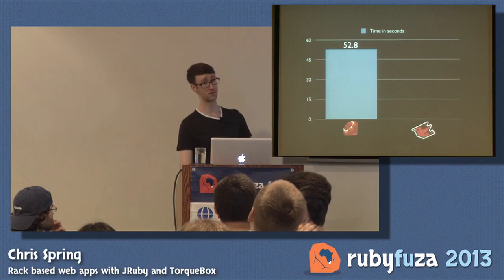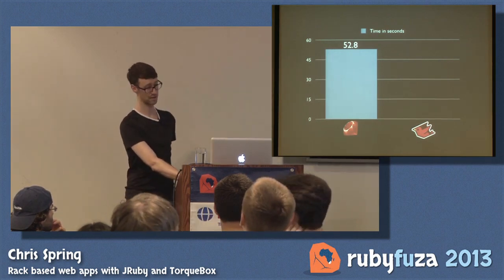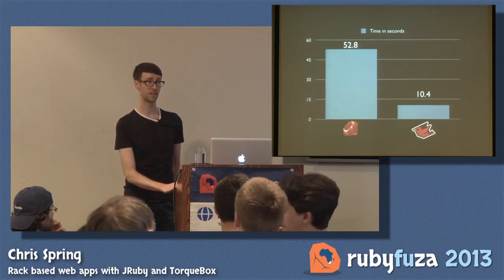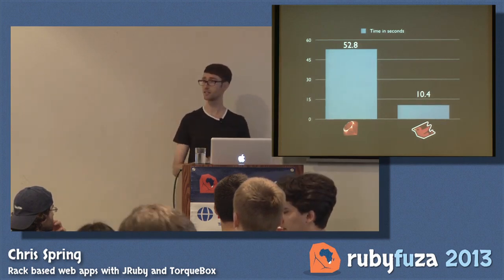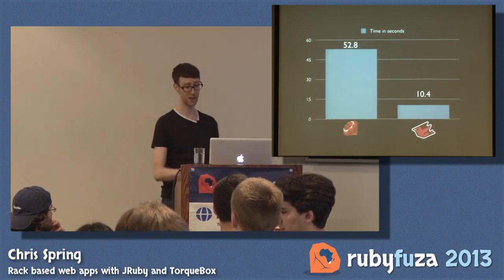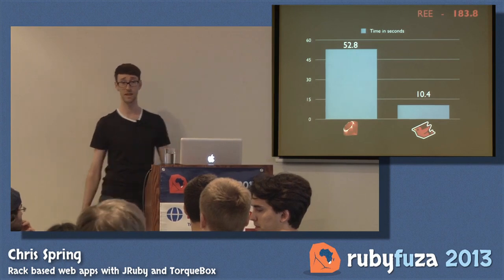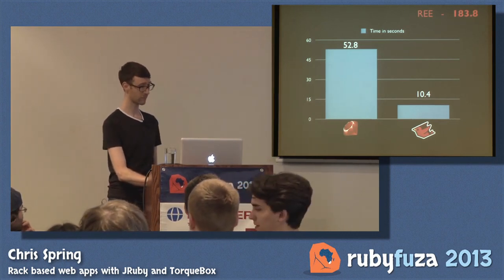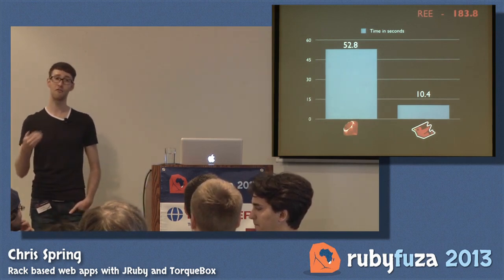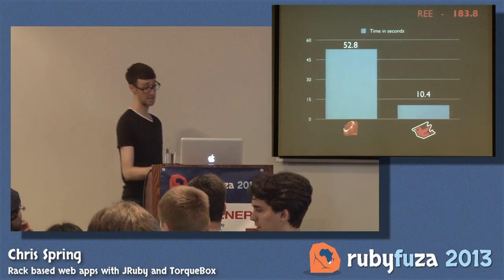So MRI, Ruby 1.9.3, runs it in a little bit under 53 seconds, and running it on JRuby takes 10.4 seconds. That kind of performance disparity, you can't ignore that. You kind of have to pay attention to that. For those of you interested, on Ruby Enterprise Edition, that same benchmark took 183 seconds. But that also kind of shows you how far Ruby has come in terms of becoming better and getting faster and solving our needs.